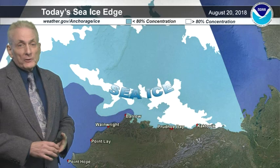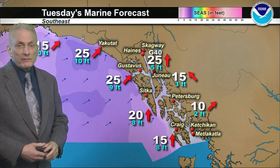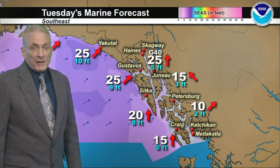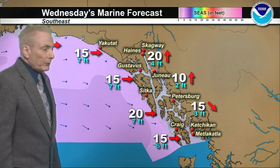Onto the coastal water forecast: south winds 15 to 20 on the south coast, seas 8 feet, and southwest 25, 9 to 10 foot seas on the north coast, and 40 knot gale force gusts expected out of the south tomorrow for Lynn Canal. Otherwise Stevens Passage, southeast at 15, and southwest at 10 down at Clarence Strait with just 2 foot seas. Northwest 15, 3 foot seas in store for Clarence Strait on Wednesday.